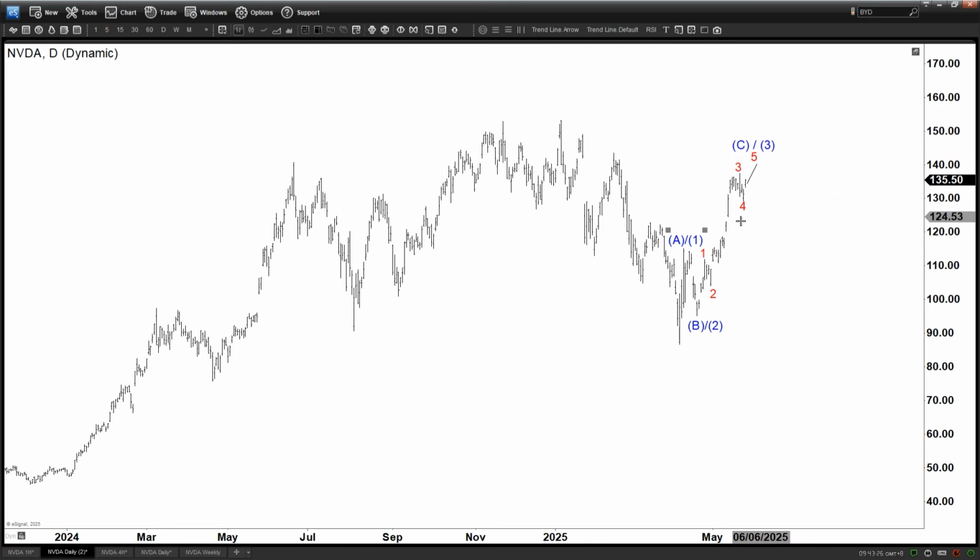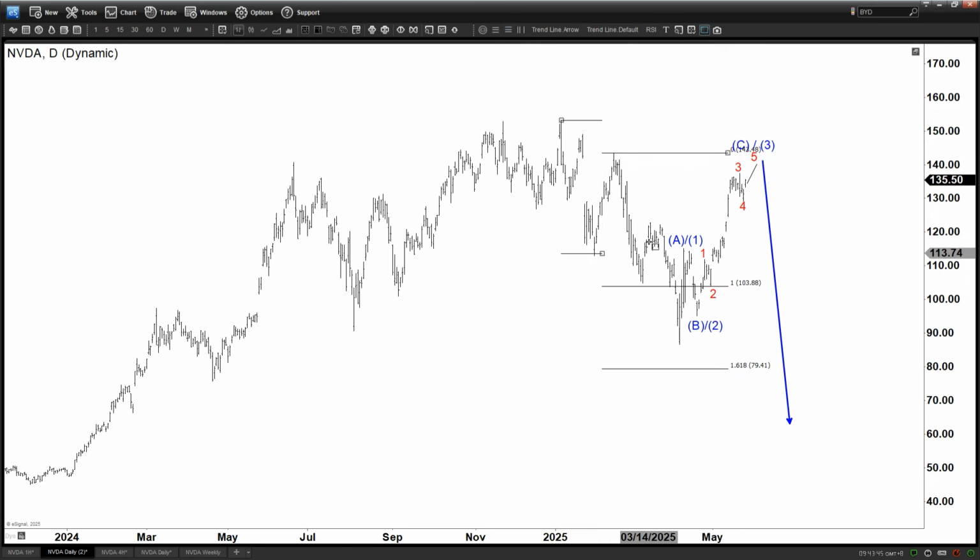At least. If it is a C, then this entire rally is corrective ABC, and then it will do something like this, right? Now notice here this pullback is corrective. Look at the overlapping nature of it, and then look at the extension, which is corrective because it does not have any extension to 1.618 and bouncing from the 100% extension area. So this is a bullish market since this pullback is still a corrective pullback.